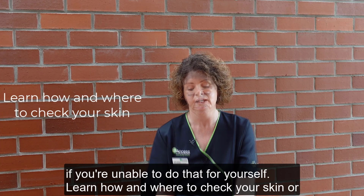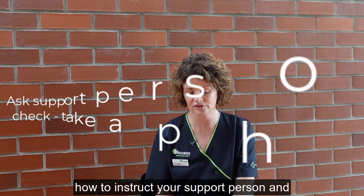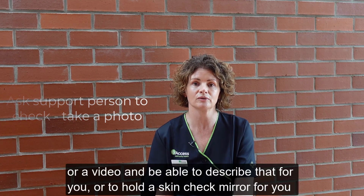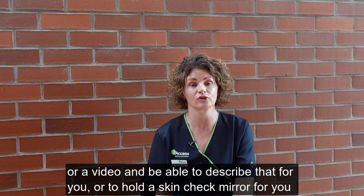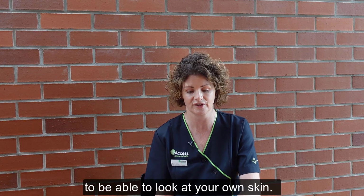Learn how and where to check your skin or how to instruct your support person and ask them how it looks. Ask them to take a picture or a video and be able to describe that for you, or to hold a skin check mirror for you to be able to look at your own skin.